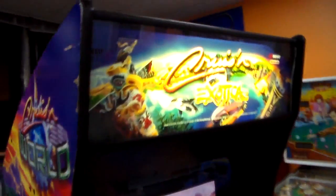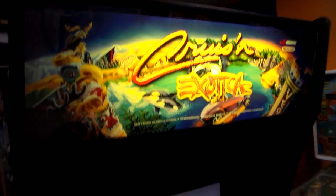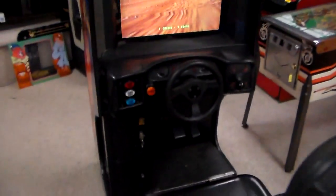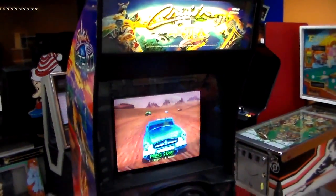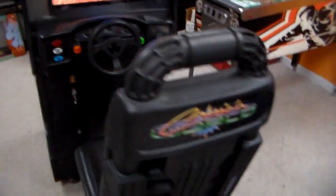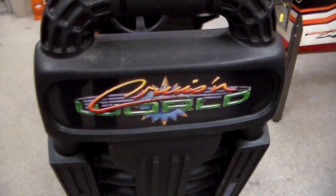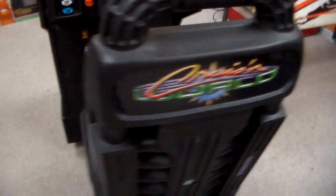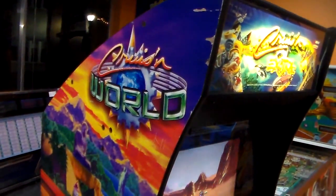So one of the pieces they sent was this piece on the top, the new marquee. So it says Cruis'n Exotica, so that everybody in the arcade would know this was a new version of the game. Well, whatever operator did this didn't put all the art on it. So for instance, they didn't put it on the back of the seat. It still says Cruis'n World, like that. And if you look on the side, see how it says Cruis'n World right there on the side?